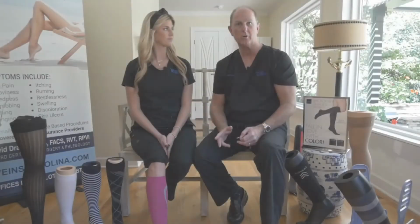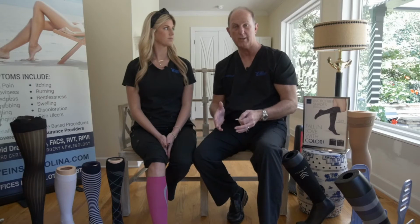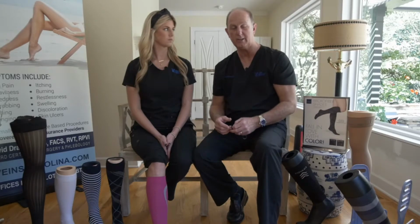So the two most important things about garments is they have to fit your leg. So you can't get your mom or your dad's or your daughter's or your sister's garment and try to wear those. They have to fit your leg. So when we measure patients, you're going to fit into a category of small, medium, large, and you're going to either be at the top end of medium or the bottom end of large. And so there's some variability.